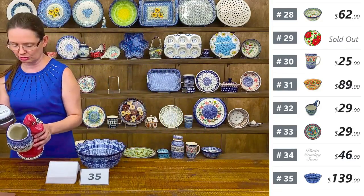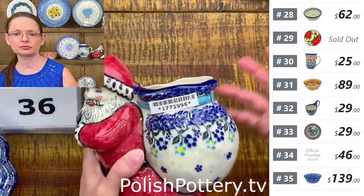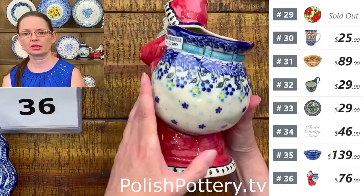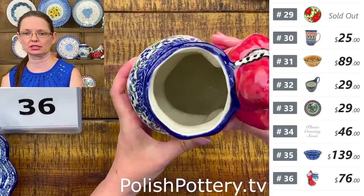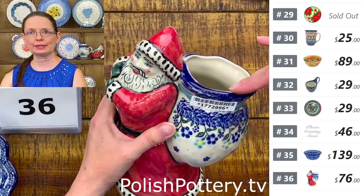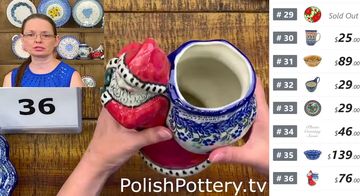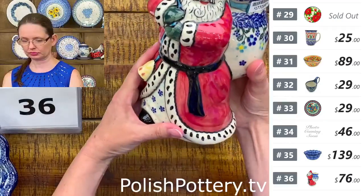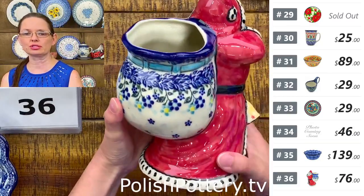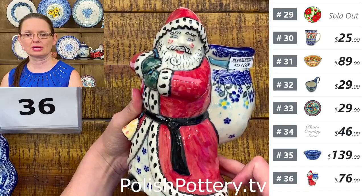Next is Santa with sack of presents on his back. Number 36 is from Vena. This is heavy sack. You can use it for maybe some little candy, or you can have nice little pine tree branches with small ornaments, or maybe some flowers. It can work as a vase, but this is fantastic figurine as well. So you can try to use it for something like candy or for a little plant, but this guy is fantastic.